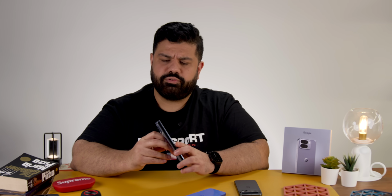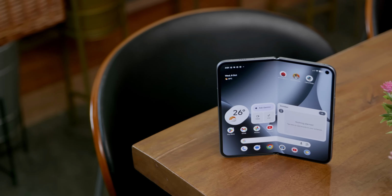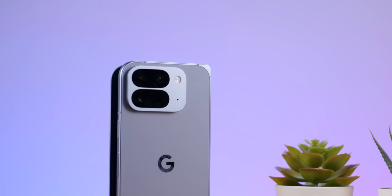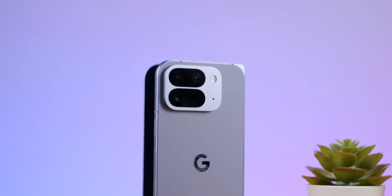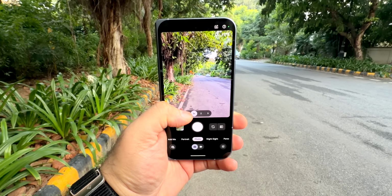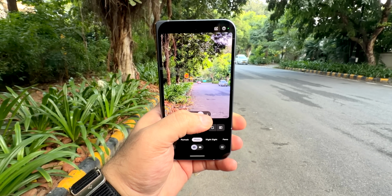Now, cameras are confusing for a lot of people. So on the front here is a 10 megapixel camera, and on the inside as well is a 10 megapixel camera. On the back here is a triple camera setup with a 48 megapixel or 48.5 megapixel main camera. And then you do have a 10.5 megapixel ultra wide and a 10.8 megapixel telephoto zoom, which gives you about 5x of optical zoom.